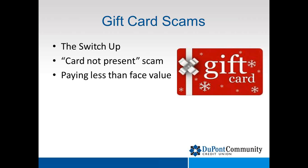And then also, there are a lot of websites out there that will offer gift cards for less than face value. Maybe they have a gift card for $50 and they're going to sell it to you for $25. There are legitimate sites out there that do this. However, I would be extremely careful, because if it is a phishing site or a fake site, you put in your credit card information to purchase this gift card for less than face value, and then they have your credit card or personal information to use for their benefit.